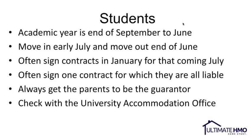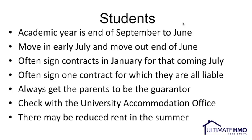They can tell you about the supply and demand of accommodation. They give you an idea of which areas the students like to live in, because there'll be certain areas around the university they want to live. And it's really useful to get hold of them. You might even be able to advertise your property in the accommodation office.